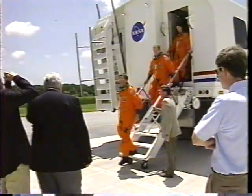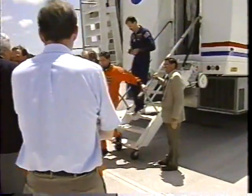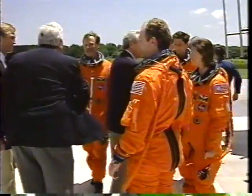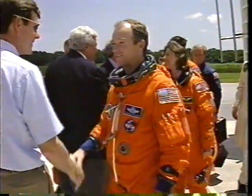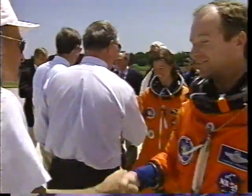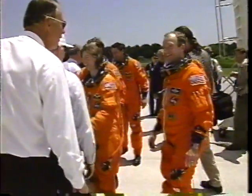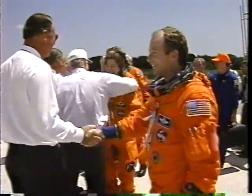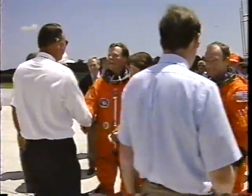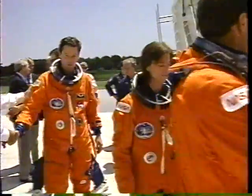And we do see Commander Hoot Gibson climbing down the stairs as he's followed by, looks like his pilot, Charles Precourt, as well as mission specialists Ellen Baker, Greg Harbaugh, and Bonnie Dunbar. There's obviously a lot of smiling faces as the crew have returned to Earth safely at the Kennedy Space Center's shuttle landing facility. Hugs, handshakes with the members of the launch team who supported their ability to spend the last 10 days in space.